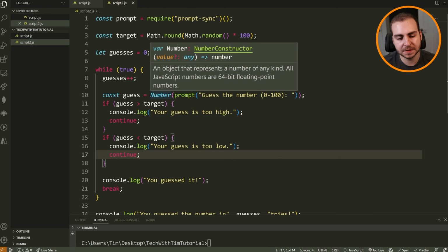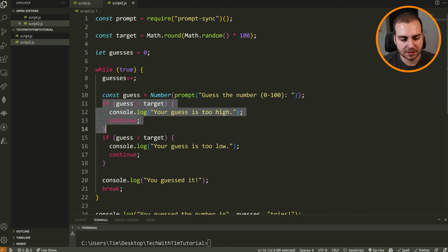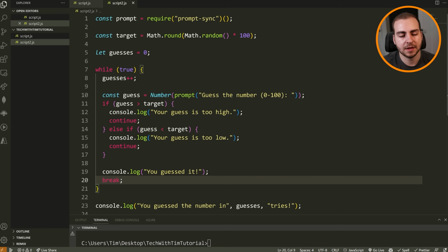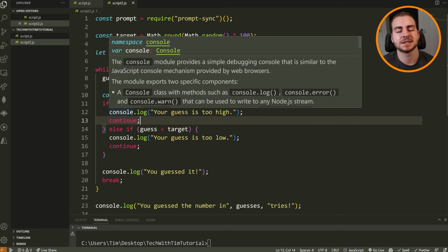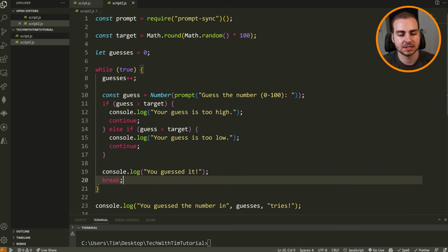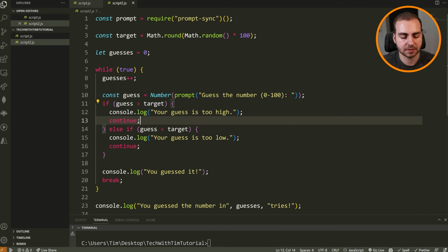Now, what this will do is if we enter into this statement, and this can be an else if actually as well, then we're going to continue. Now, what that means is bring us to the beginning of the loop. Don't continue executing anything after the continue statement. So if the guess is greater than the target, don't go down here, just continue the loop again. And then down here, same thing.